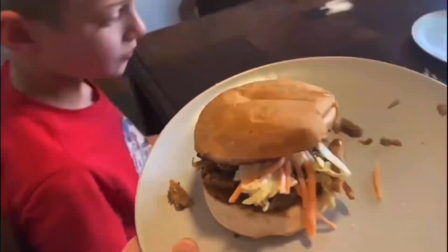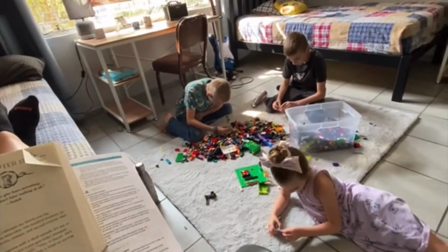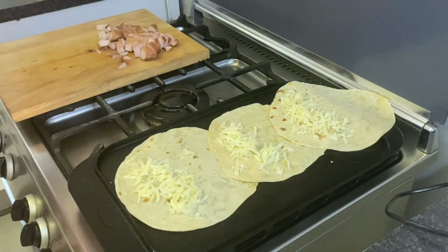As much as I enjoy preparing homemade meals for my family, as a homeschooling family of 5 that eats 3 meals per day from home, lunch can be a struggle. Today's video will feature 10 of my kids' favorite lunches that cycle through our meal plan each week. So let's dive in. Let's start off with these cheese quesadillas.